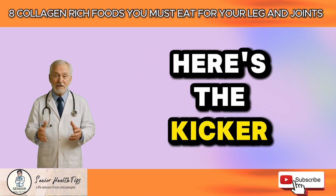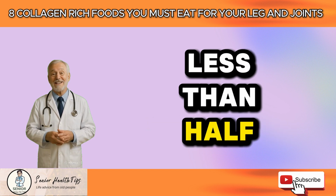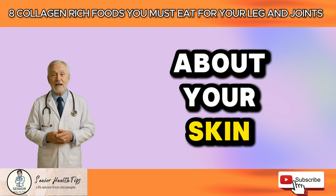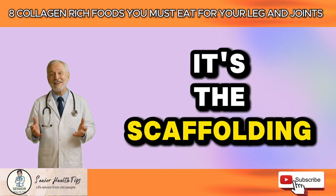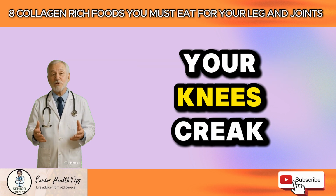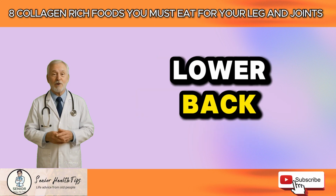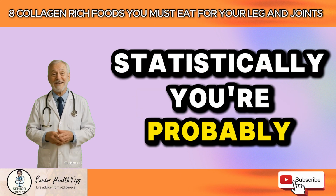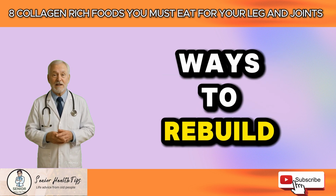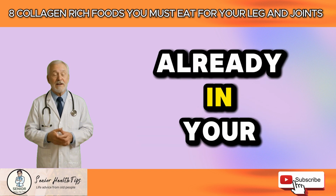Now, here's the kicker. By the time you hit 65, your body produces less than half the collagen it once did. Collagen isn't just about your skin or vanity, it's the scaffolding of your joints. And when that structure thins, your knees creak, your ankles swell, and your hips start whispering secrets to your lower back. Statistically, you're probably walking around right now missing out on one of the easiest ways to rebuild that structure. So let's change that, starting with something that's likely already in your kitchen.